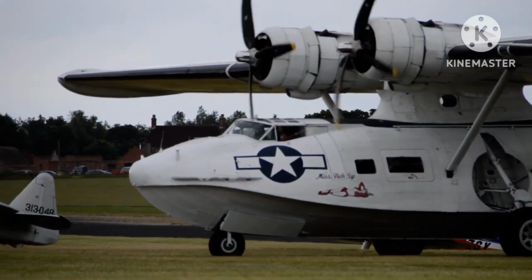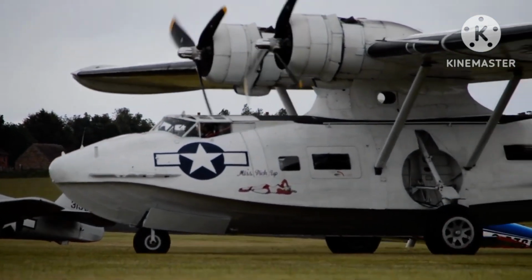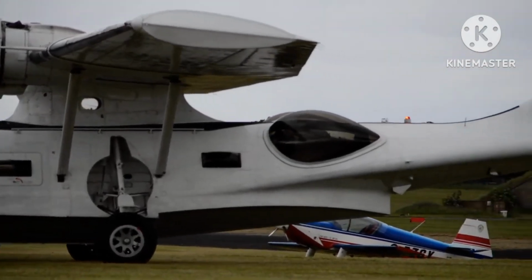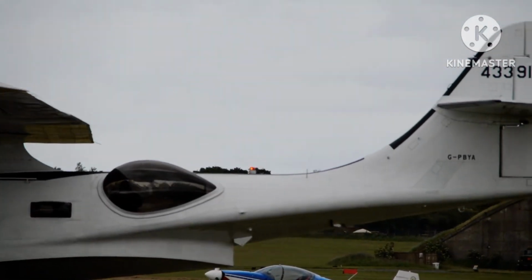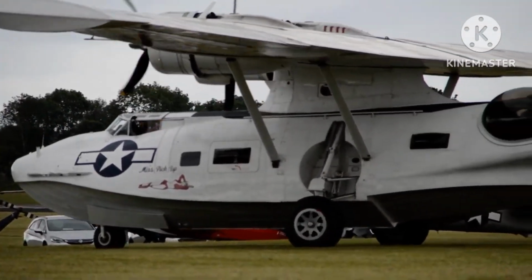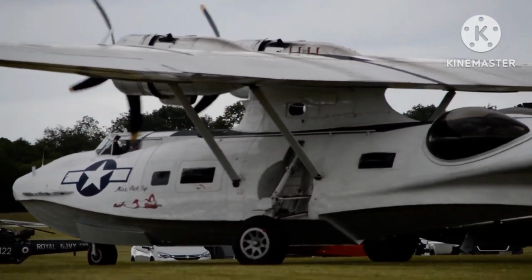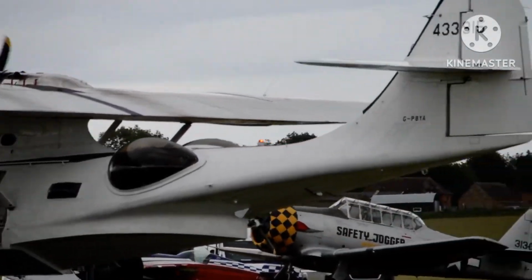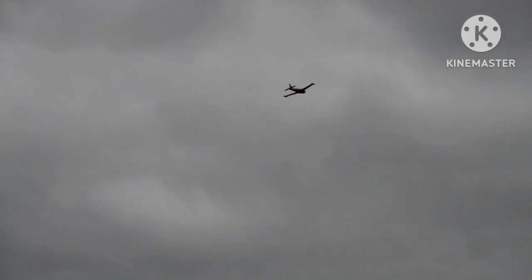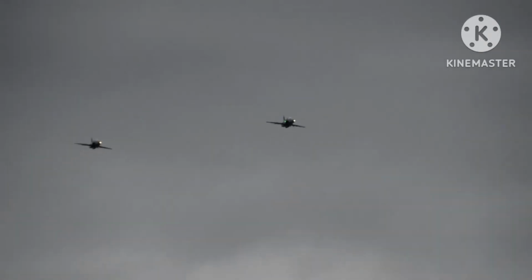Final pass then, coming up for the hunting Jet Provost T3A of the Newcastle Jet Provost Group. Looking very smart in the solo display JP markings that he used to wear in service.